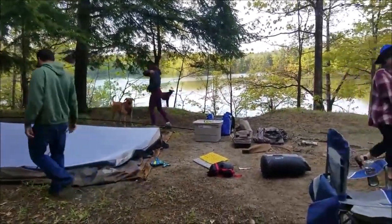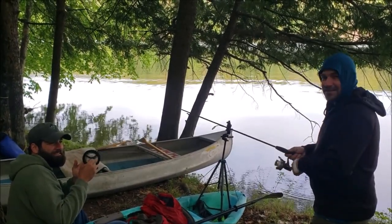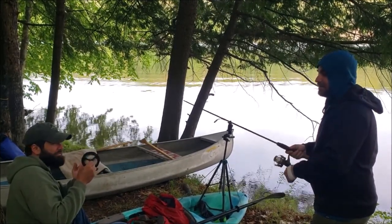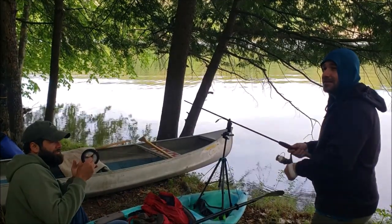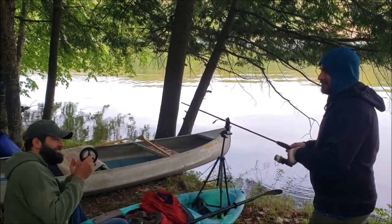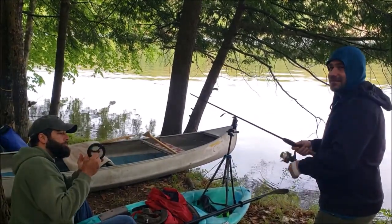Not bad at all. Just restringing that reel because we got it caught in a bush while canoeing. Taking the last bit of it, almost done. So how do you restring it? Do you tie it to the existing line, or take all the old line off? Take all the old line off. Exactly. Well, you can use the old line as a backer. Just don't tie to it.